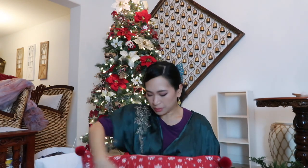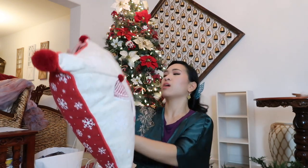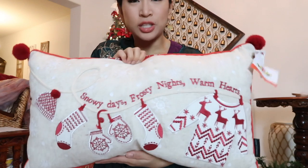Another decorative pillow. So this is a nice rectangular red snowflake pillow with pom-poms. And if I feel like changing it up, on the other side, we have a line of mittens, stockings, hats, sweater. It says "Snowy Days, Frosty Nights, Warm Hearts." A line of clothing, sweater, very fall, very winter, so I could change it one day and feel another day, probably change it to this. Planning on putting this on my bed.